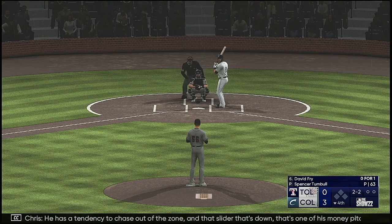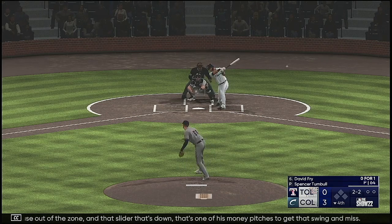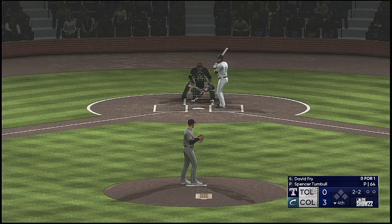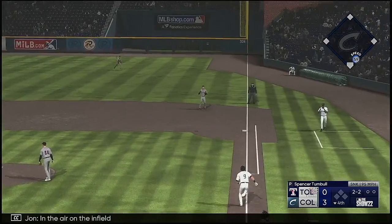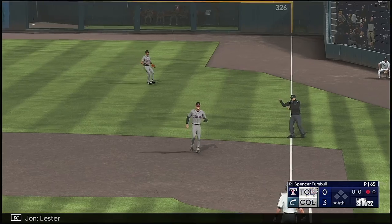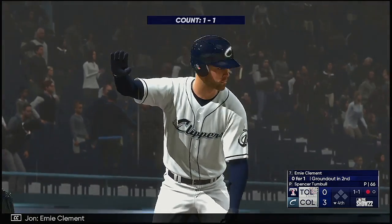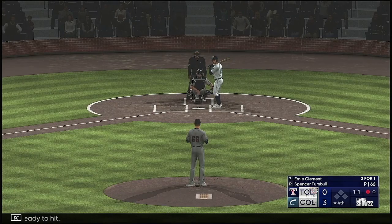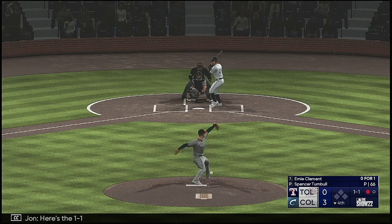He has a tendency to chase out of the zone, and that slider that's down, that's one of his money pitches to get that swing and miss. Foul ball there. The windup, the pitch. In the air on the infield. Lester makes the grab, and there's one down. Ernie Clement getting ready to hit. Second baseman, Ernie Clement. Here's a 1-1.